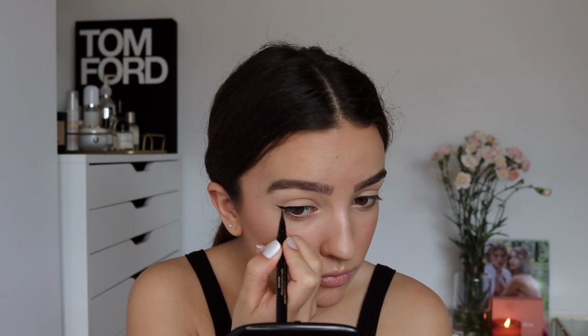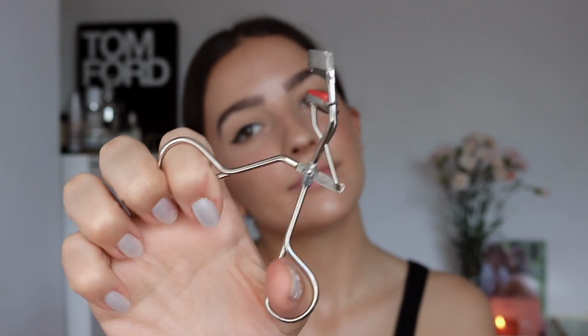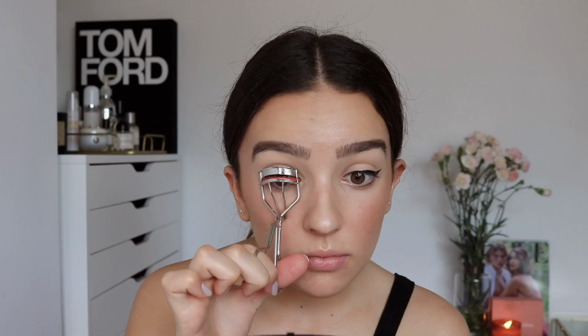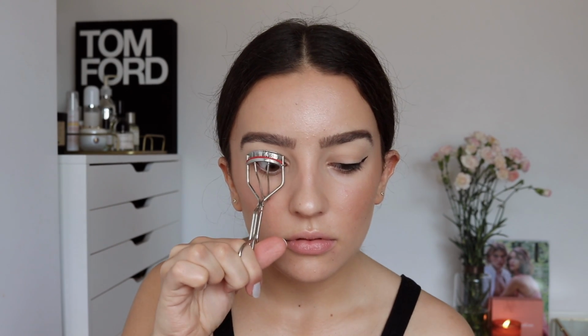And once I'm happy with my eyeliner, I will go in with the Kevyn Aucoin lash curler. This is my favorite eyelash curler, and I just curl my lashes, obviously.